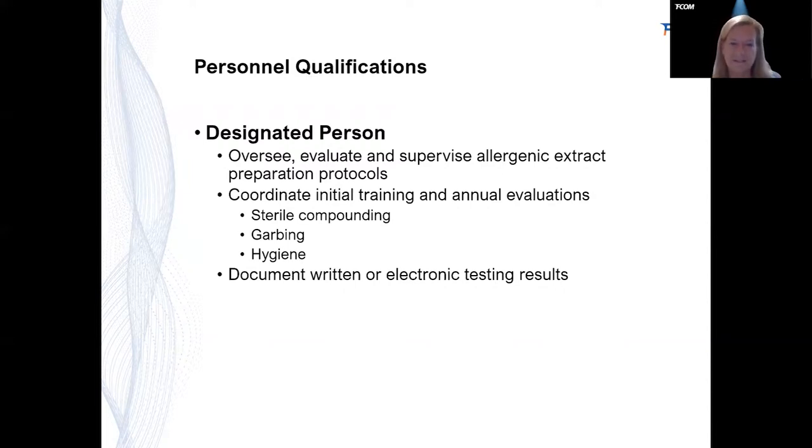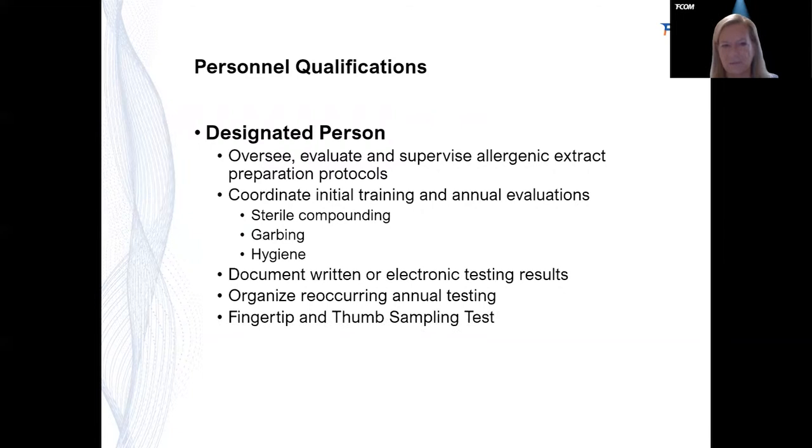As far as this test goes, you do have an option of taking an electronic test. I'm aware of the AAOA offering one, as well as the Quad AI. And then organized reoccurring annual testing. Part of the reoccurring annual testing would include a fingertip and thumb sampling test, as well as a media fill test. And we'll go over each of these individually as well in detail.